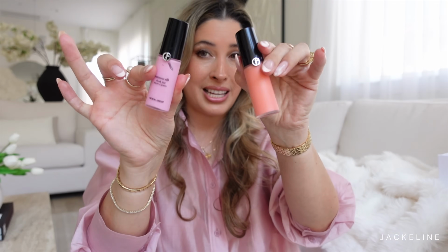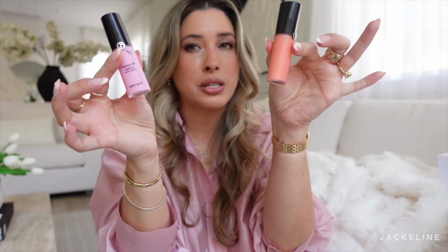Giorgio Armani, these blushes, the matte. I also like the satin ones, but these two shades, put them together. I know you're going to be like, cool tone, warm tone. No, they do work, and they are super long lasting. They don't stain your cheeks, but they will last you throughout the day, and they will give you the most beautiful uplifting look to your cheeks. So young, just gorgeous, absolutely gorgeous.